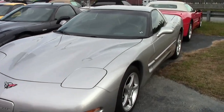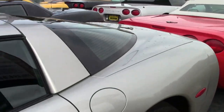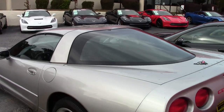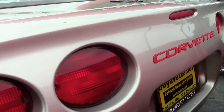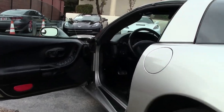Now, the features include the $1,200 1SB preferred equipment group. Of course, that's heads-up display, memory package, tilt and telescopic wheel, auto-dimming rearview mirror, auto headlights. It has performance axle ratio, dual power sport seats, dual-zone electronic climate control, power windows, power locks, power steering, power brakes, power mirrors, cruise control, ABS, traction control, active handling.